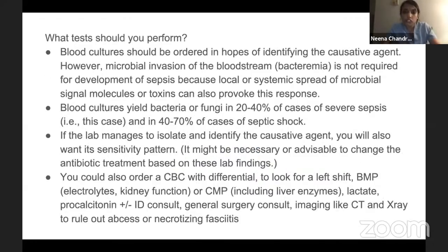So we do blood cultures, and this will tell us if there's a bacteremia, or try to get down to the source of the infection. And then other things we would do, CBC with differential. We would try to look for a left shift with the bandemia and look at the white count. Basic metabolic panel to look at electrolytes and kidney function, or you can do a comprehensive metabolic panel, which would include liver enzymes. If you do a BMP, make sure you get a CMP as well.